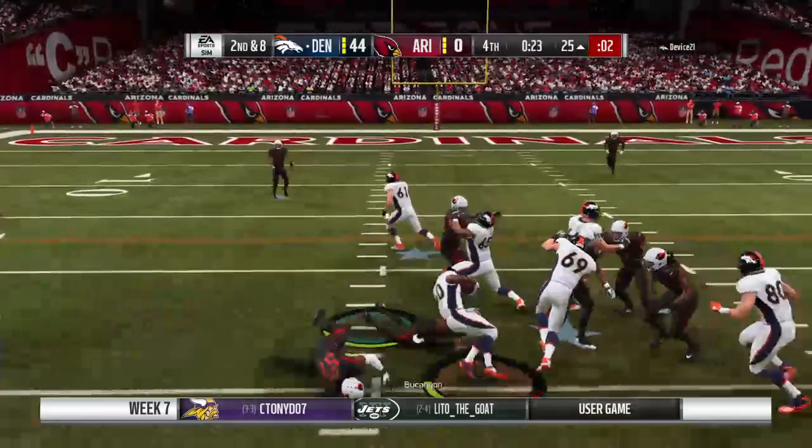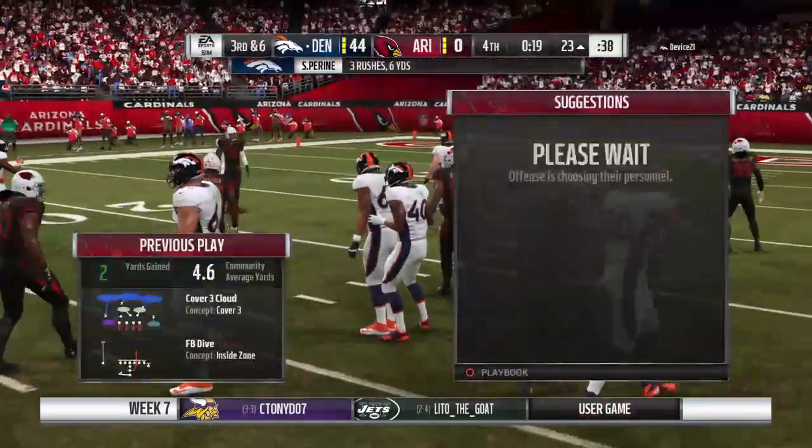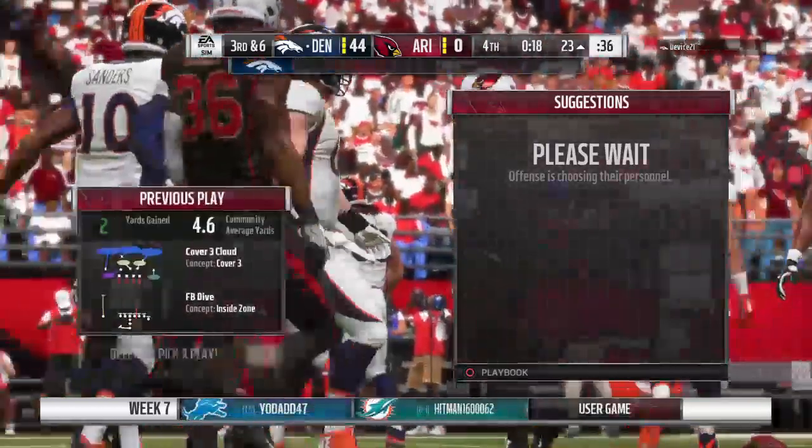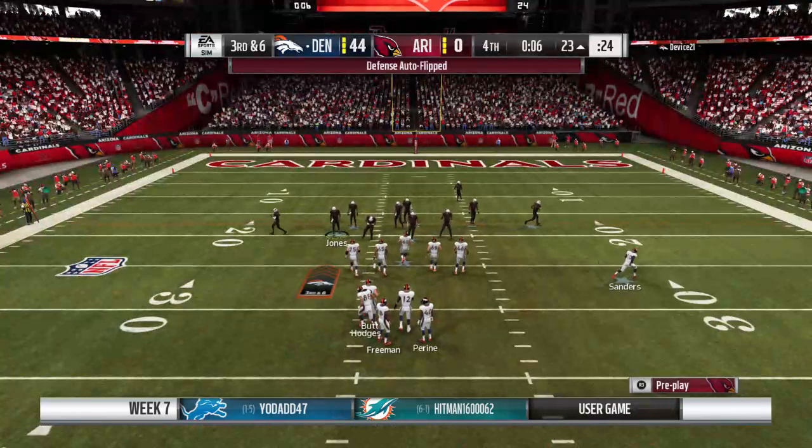A give to the fullback on the dive. And he's going to take this one down to about the 23-yard line. Just a couple on the ground there. That's going to bring up 3rd and about 6.